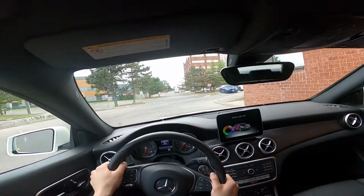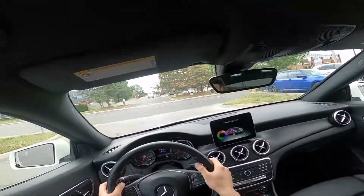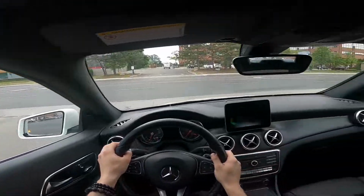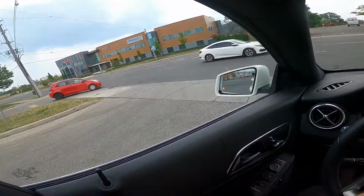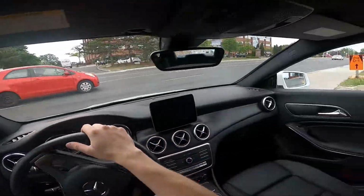Now if you do hear a little bit of wind noise, that's not the cabin, that's actually me. As you can see, I have the AC blasting. It's absolutely ice cold. It is a very hot day out here in Toronto, so I do apologize for that, but it is much needed today.